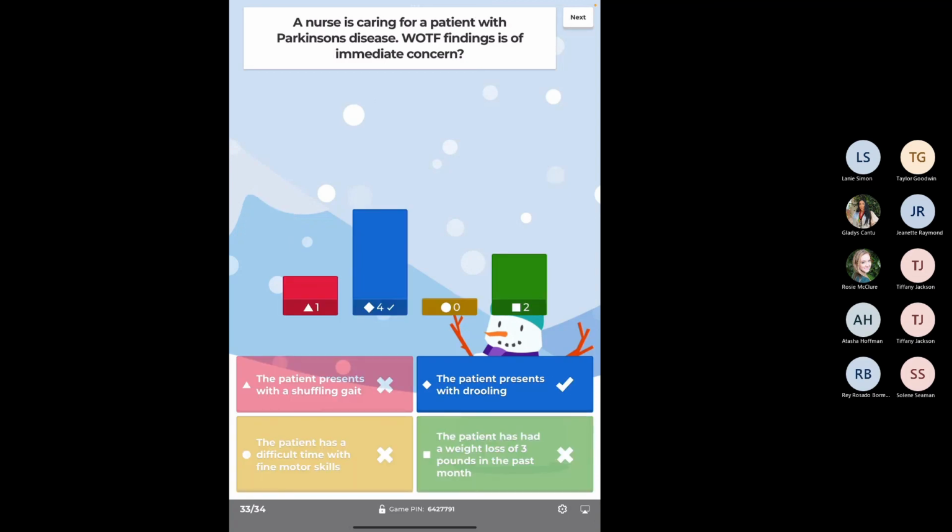All right, so again, immediate concern. Think airway, breathing, circulation. If my Parkinson's patient is drooling, they are at risk for aspiration. All the rest are pretty normal findings. Shuffling gait is normal. Difficulty with fine motor skills is normal. A weight loss of 3 pounds in the past month, again, that's not necessarily a bad thing. 3 pounds is not a lot of weight, especially in a month. So that's kind of an unrelated thing as well.